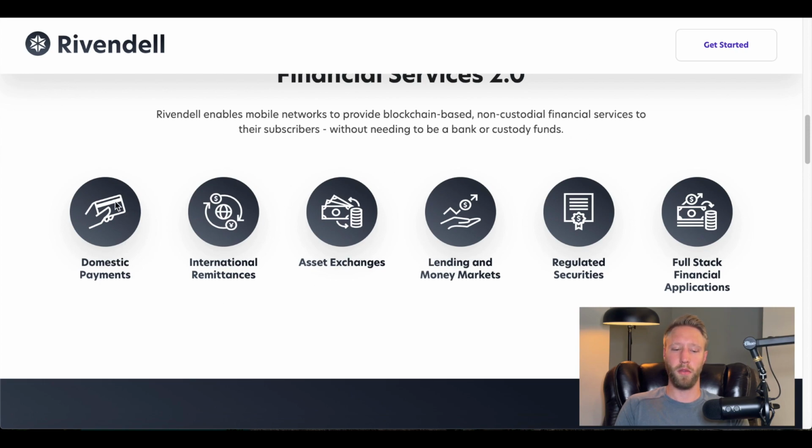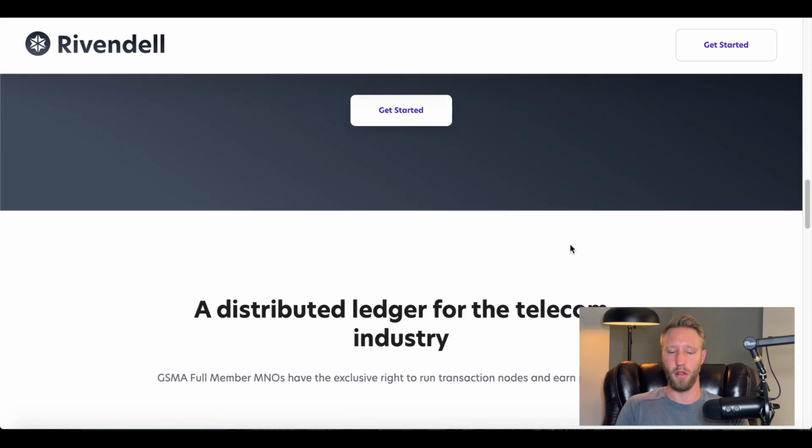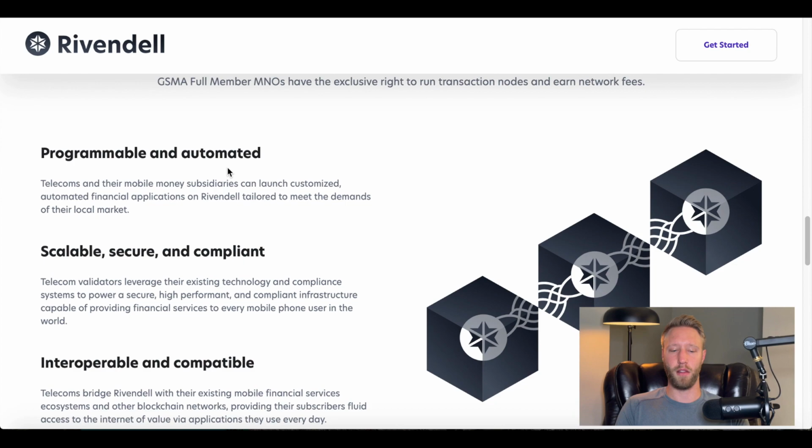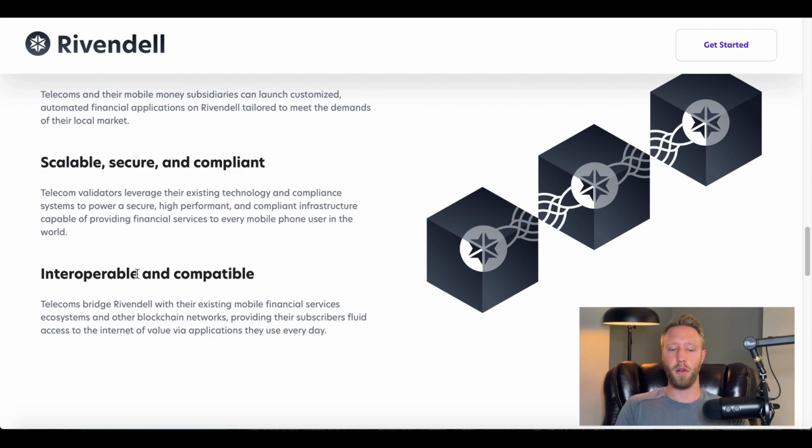And so they will still be able to provide these services such as domestic payments, international remittances, asset exchanges, lending in money markets, regulated securities, and full stack financial applications. And so this is an open platform for compliant decentralized financial applications. And so due to the permissionless and interoperable nature of Rivendell, MNOs can launch both standalone and full stack automated financial applications that can be customized to meet the demand of the local market. And so we can see here that these can be programmable and automated. They're scalable, secure, and compliant, and interoperable and compatible.